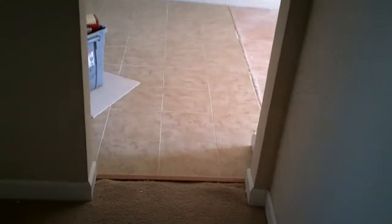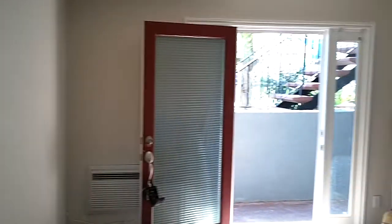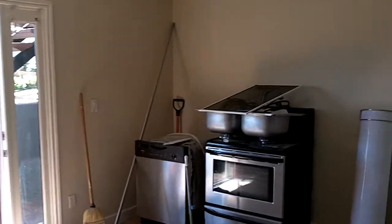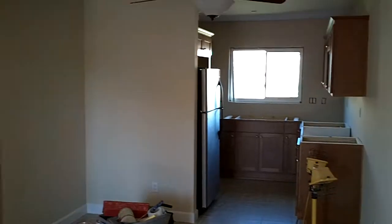So if you're interested in taking a look at this unit, or you have any questions, feel free to give me a call at 858-336-8677, or check out my blog at www.sandiegohousingblog.com. I'll probably do another follow-up video when this unit's complete, just to show you how the finished product looks.